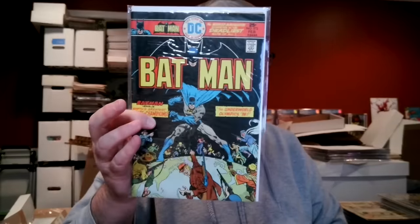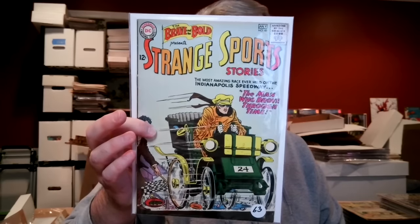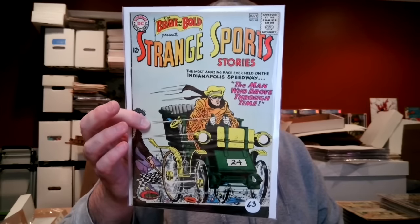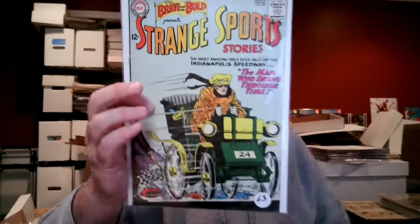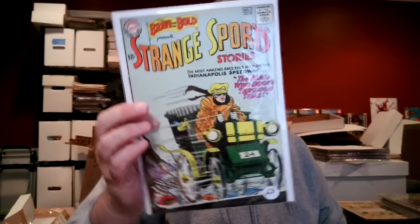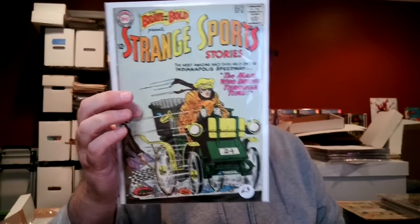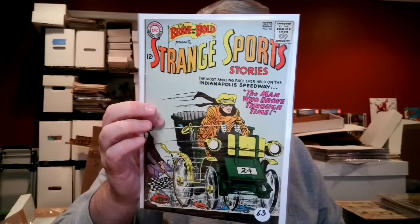Another Batman book I picked up. I went to another vendor. I got the Batman. I also got this Strange Sports Stories, Brave and the Bold, actually, number 48. Carmine Infantino cover and art on this guy driving this old-timey jalopy, like he's going to be racing Penelope Pitstop or something. So that's pretty cool. I just like the cover, and I thought the condition was pretty nice for a 1963 book.